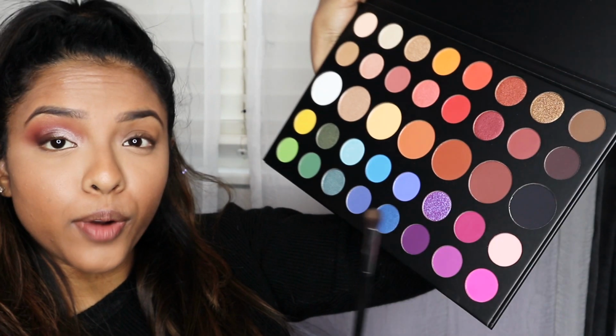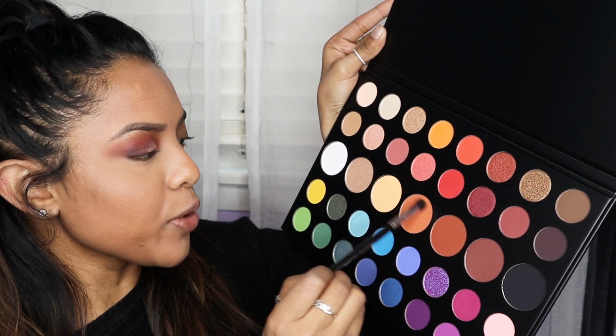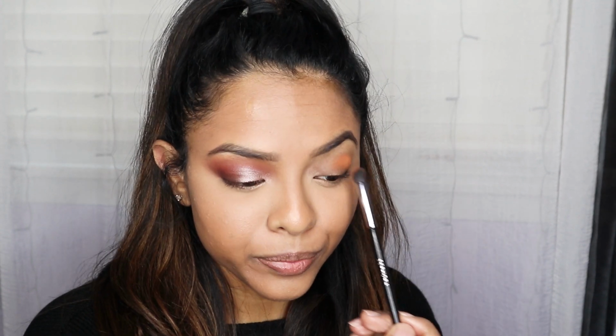Okay, this is what we're gonna do. We're gonna take one of the little bronzing shades. So we're gonna take this guy right here, this orangey bronzing shade, and we're gonna put that into my crease. Okay. Ooh, that girl is orange. It's okay, we're gonna make it work.